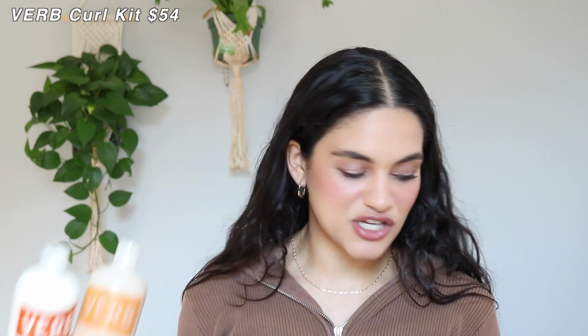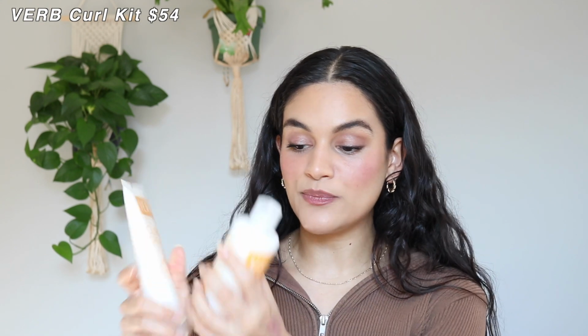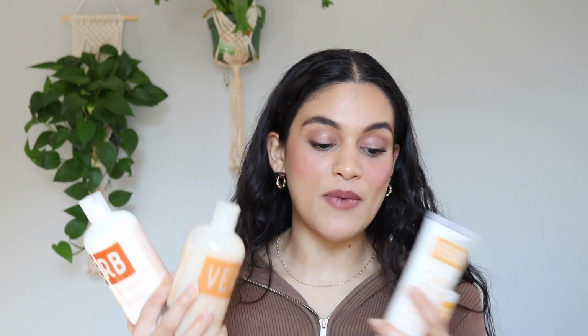Also, I love the packaging. I love the variations of orange. I think that that's super cute. It also comes with a curl cream, and then it also comes with a curl leave-in conditioner. So the first time I used the system, I did not pull any additional products from anywhere. I just used the system and I really liked it.